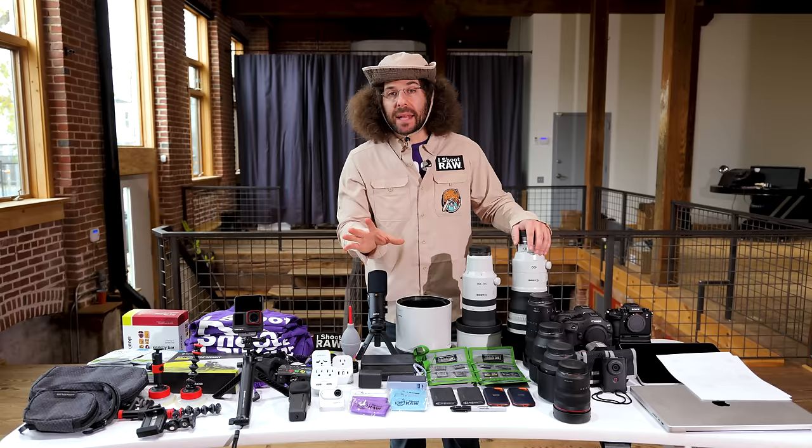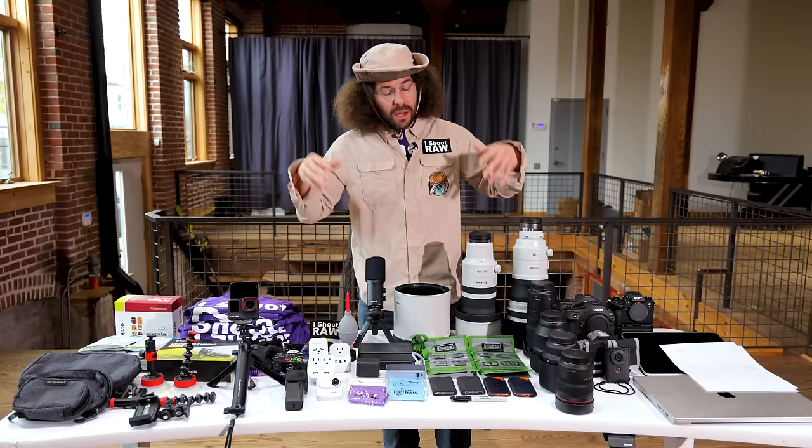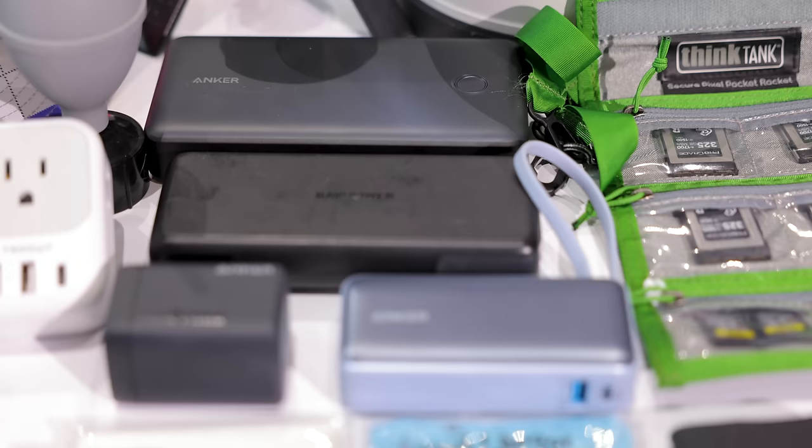And also, as an extra bonus backup, I've got a 1.3 terabyte ProGrade Digital CF Express B card. So I've got that. Of course, I've got all the card readers that will go. I'm not showing you everything here. I've got extra USB-C powering banks. We've got stuff from Anker. This is an old RAV power, another smaller Anker one for charging what I need.